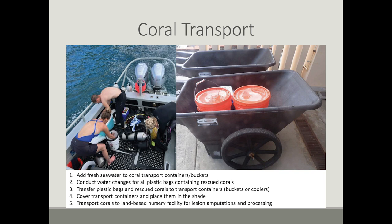And then I didn't include this in here, but I have in previous presentations, anything more than an hour or 2 hours, you're probably going to want to bring either portable bubblers or individual containers, so that the coral's not sitting in that bag for more than an hour. That's going to cause a lot of stress.